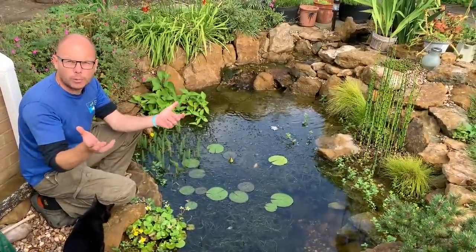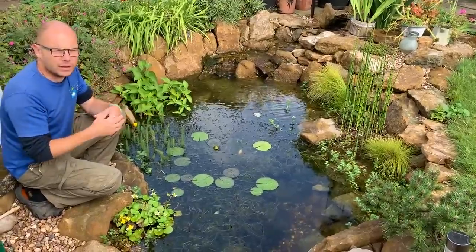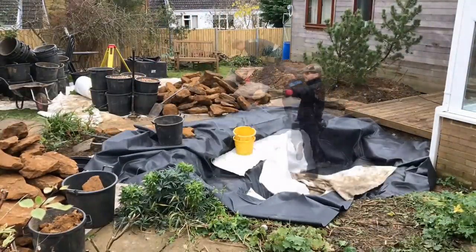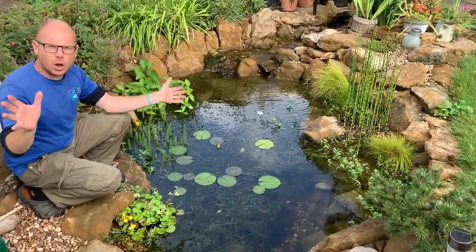We've also got water boatmen, a number of great diving beetles in here as well. Like you were saying the other day, we've got a number of different caddisfly endemic to Northamptonshire, and what they actually do is they chew the rubber liner. So having rocks and gravel protecting the liner, you stop that happening.